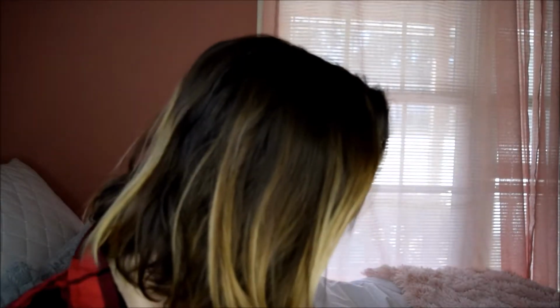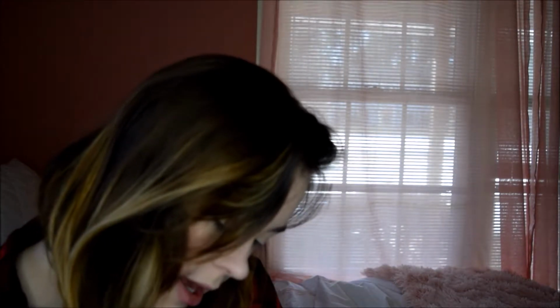Okay, so excited. Let's just do some basic eyes using the City Mini palette in Rooftop Bronzes. The palette looks like this, some beautiful bronzy shades. Let me do some swatches for you on my arm.